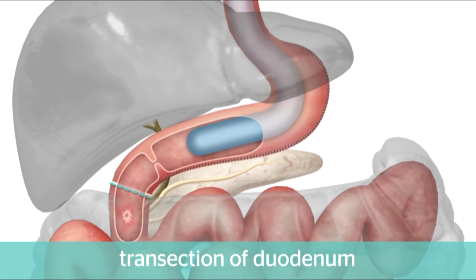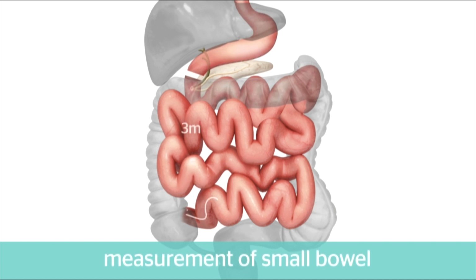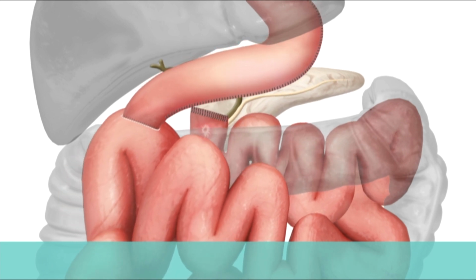And then we splice the food so it goes halfway down the intestine. So the intestine is about 6 to 8 meters in patients. We count backwards approximately 3 meters, and then we attach that portion of the small intestine to the portion of the duodenum. As a result, food goes straight to the distal intestine.